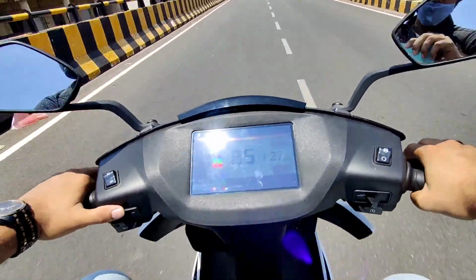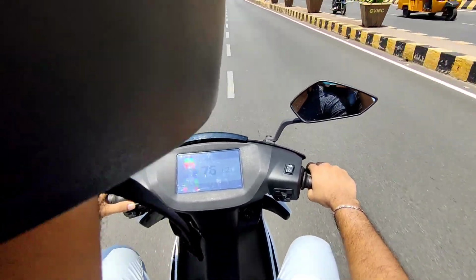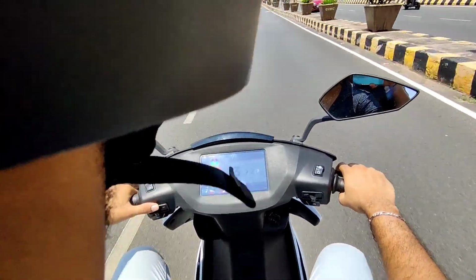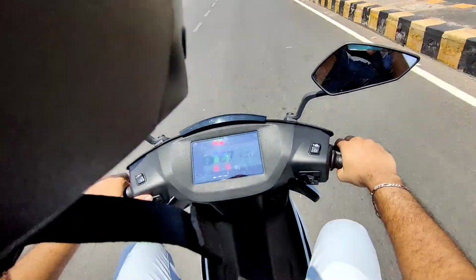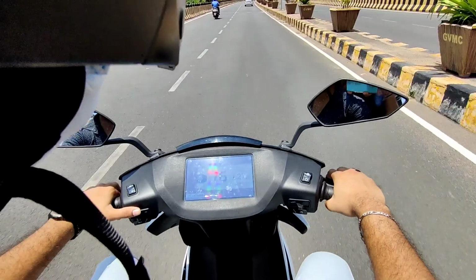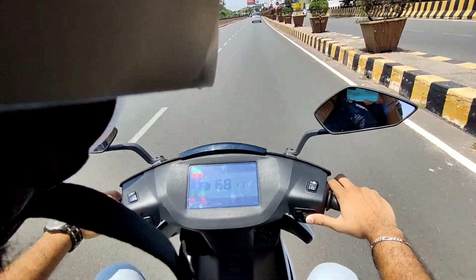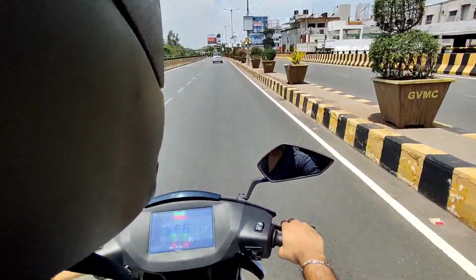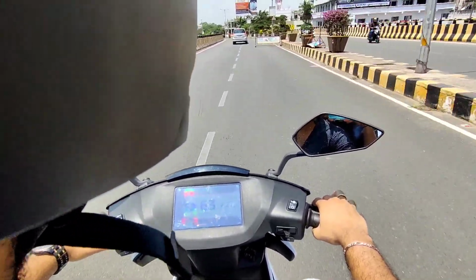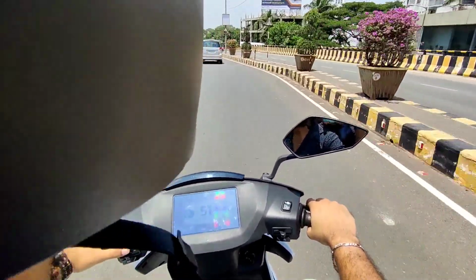And this touchscreen unit comes with a built-in SIM card and is based on the Android Open Source Project, so you do not need your phone much, but you can connect it and answer or decline calls, and that is if you're connected to a Bluetooth headset, of course, and it also gets auto turn off indicators. Coming to seating comfort, the footboard has adequate space even for tall riders who have long legs, and this scooter feels very nimble and agile around corners. So those who are looking for an electric scooter which is both practical and light on the pocket, the Ather 450X is your best bet.